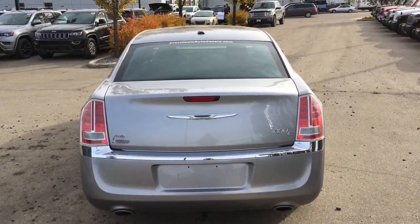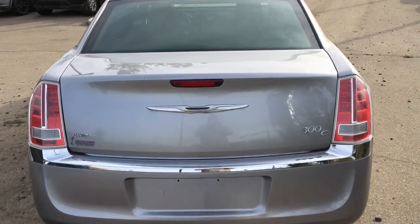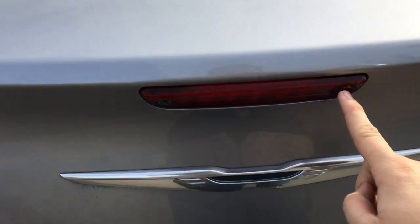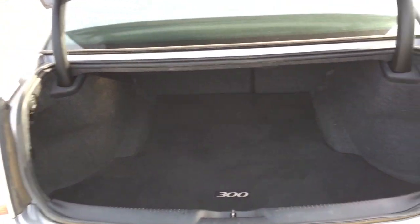You can press a button inside to pop open the trunk or on the key fob. And if the Chrysler 300 is unlocked already, you just go here, press this button, and there you go, that pops open the trunk.